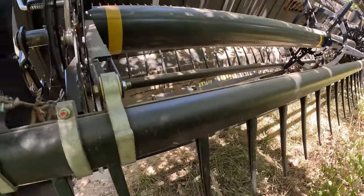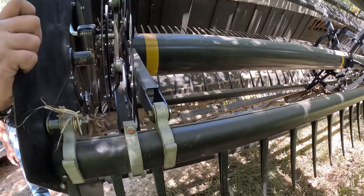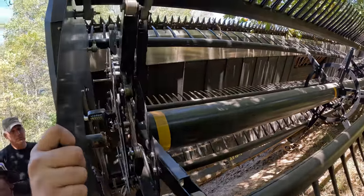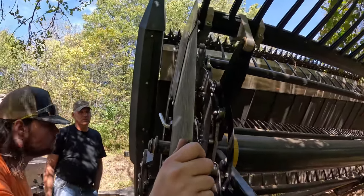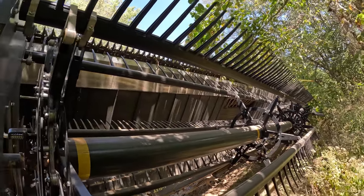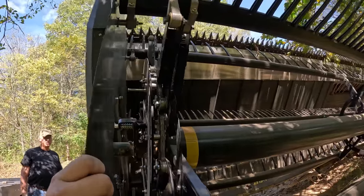Well, I was wondering that too, but we don't have a really good leverage point that way. Because the only leverage we're going to have, if we do it that way, you'll have to come up and it's going to have to go over those teeth. Which I really don't like doing, but I don't see any other way though. No, not unless you come around these bars with straps.